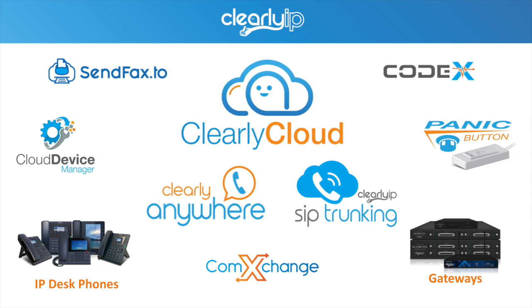Our flagship product is Clearly Cloud, our highly distributed and feature-rich UCaaS platform, which we will be talking about and demoing today. It is complemented by Clearly Anywhere, our mobile soft phone, which is included with Clearly Cloud and available for purchase on free PBX platforms. Clearly IP offers a best-in-class SIP trunking platform. It's easy to order, easy to configure.